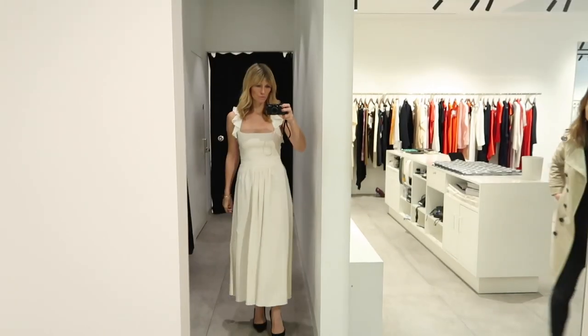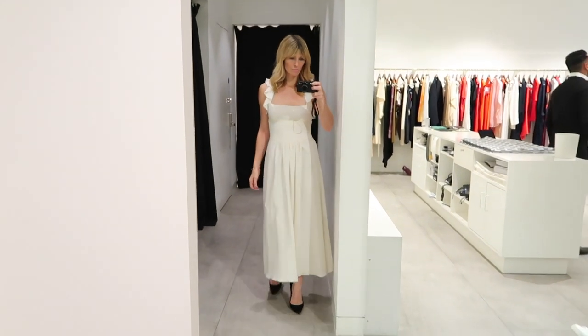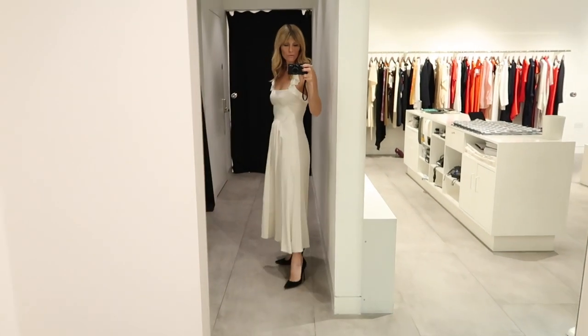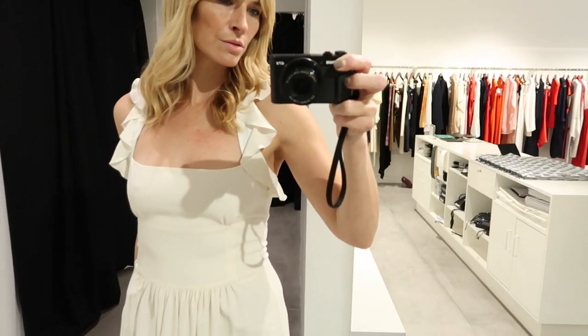I do love a floaty white dress, and this one didn't disappoint at all. It's got a lovely leather detail to the straps around the arm. The fit across the chest and the waist is perfect.